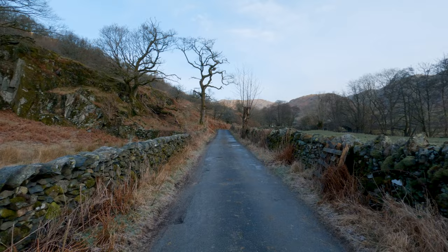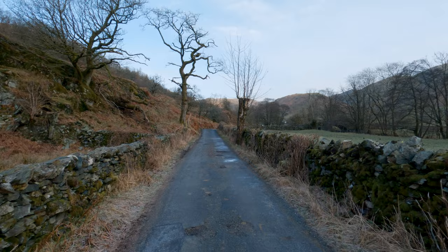That's an interesting looking tree. I bet this whole area looks absolutely stunning in spring and summer.